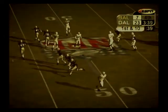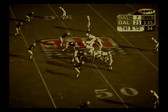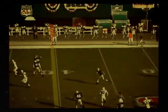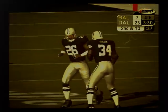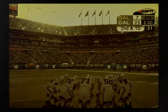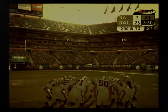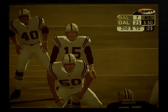Number 15 deeps it out left side, and the reception is made past the markers for a first down. Number 26 makes a play on this and forces the incompletion. Number 26 came in and got a hand on that football and left no chance for a reception there. That is their fourth batted ball. Tell you, we've seen a number of good defensive plays from this squad. We sure have. We'll see if they can keep it up, though.